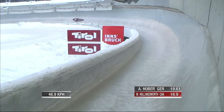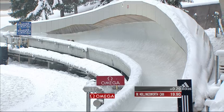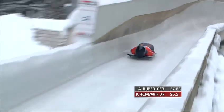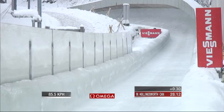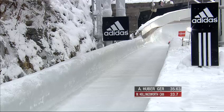Getting nice in the middle, avoiding that build-up at the corner of 3. Beautiful top portion of the track. Probably one of the best tops we've seen so far from any of the athletes. Virtually motionless, trying to achieve her lines, but a little bit earlier than what she would have liked. Pushing her low and a bit high.